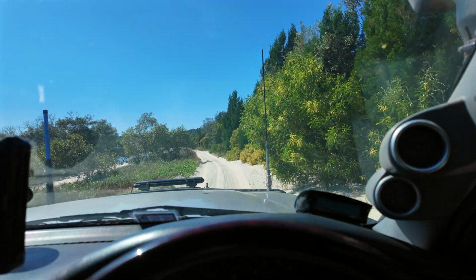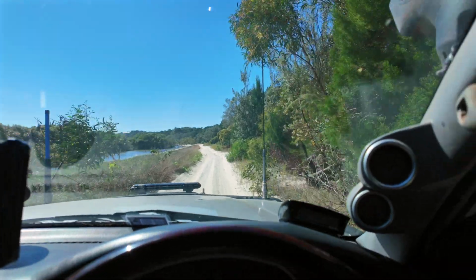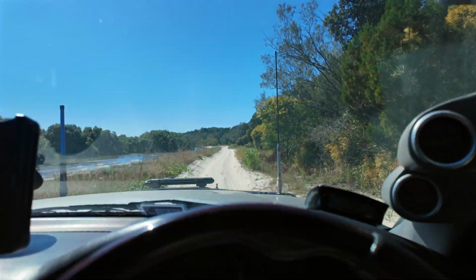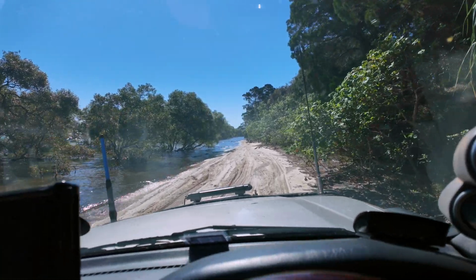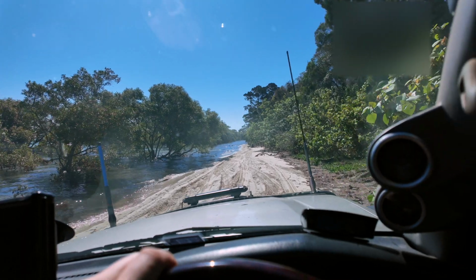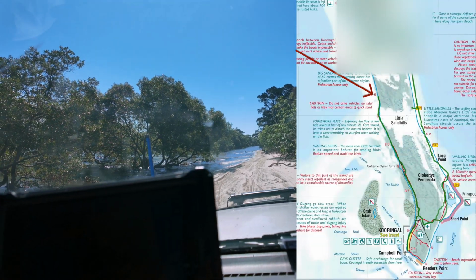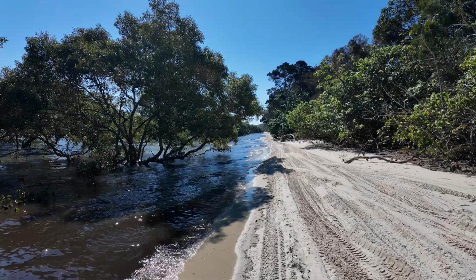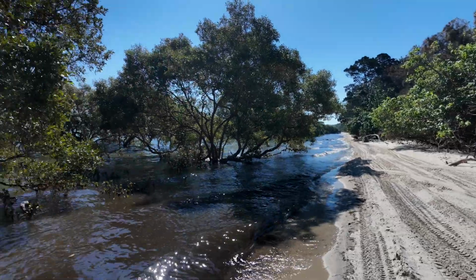I'm back on the west coast, just past the small sandhills, and supposedly there are some camping areas here. I don't think we get through here. I have to get back. I'm not driving through the salt water. Oh no, I think we have to go back, mate. I'm not driving through the salt water there. We missed that window, unfortunately.